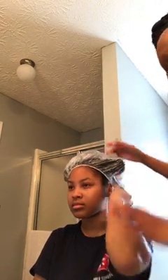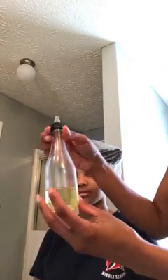You can also, if you want, take a wet towel and put it in the microwave for a little while, warm it up, and put it around the hair for a little extra warmth. We're going to let her sit for about 15 minutes, and then we're going to go shampoo her hair. So let me show you guys how much oil I used.